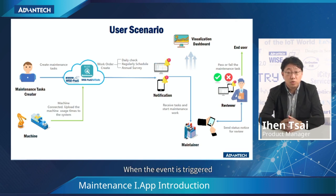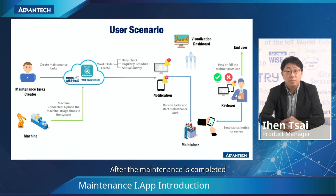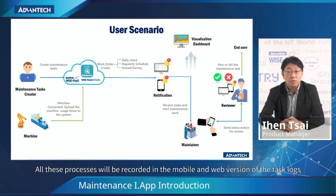When the event is triggered, the maintenance engineer can update the maintenance process on their mobile phone. After the maintenance is completed, the status can be updated to notify the maintenance supervisor for review. All these processes will be recorded in the mobile and web version of the task logs so that any work being done can be tracked by the equipment vendors.